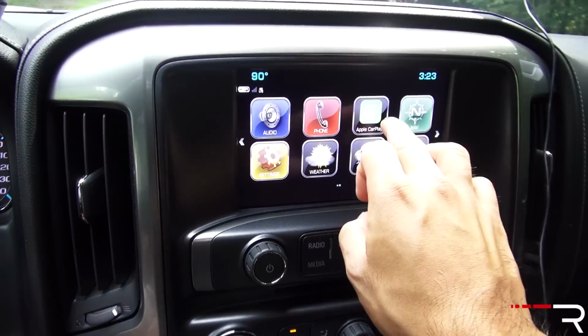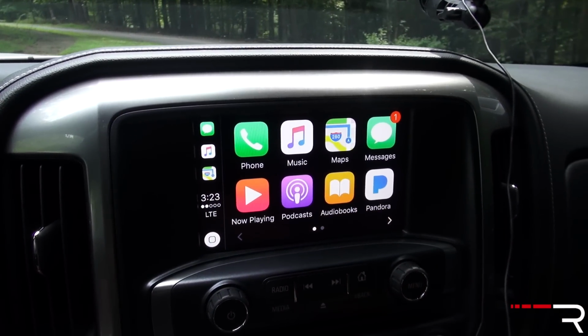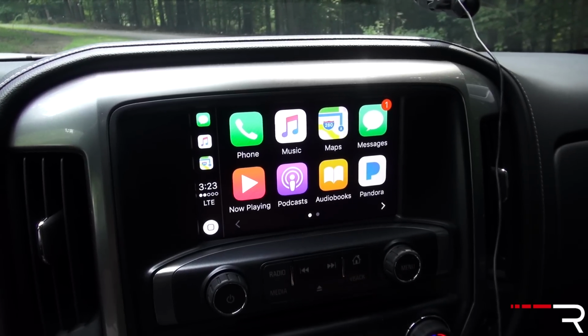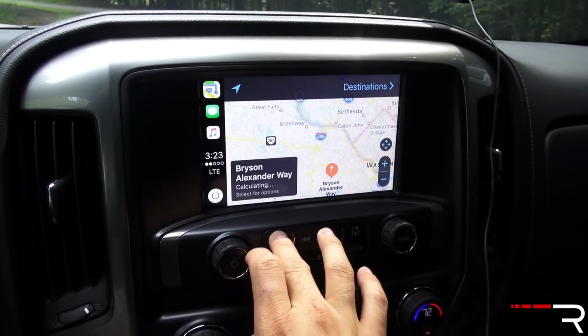New last year was Apple CarPlay and Android Auto. When you plug your phone in, obviously you have the full integration here with my iPhone, which is really nice to have. This will read text out loud to you. You can basically use Siri. You can put up Apple Maps if you don't want to use the Chevy map system this particular one gives you.